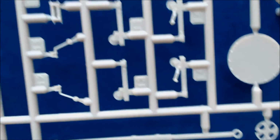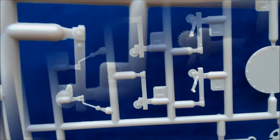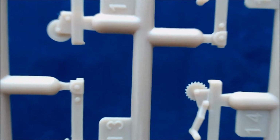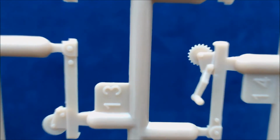And some little bit parts on. There's some very, very fine gear work parts here. Up close, so you can see there's some little fine gear work on this piece, which is nice. And again, a similar piece there. I believe this is part of some winching portion of the mechanicals there.